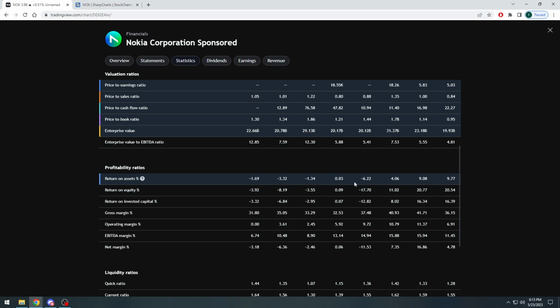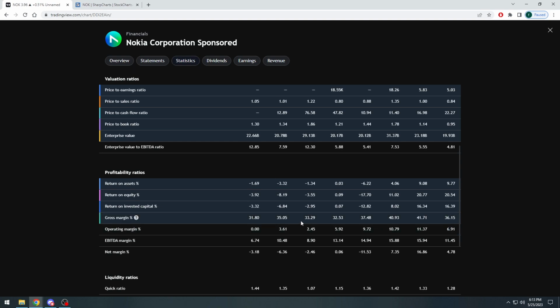But if we switch over here, look at the return on assets, as we see, climbing very well, along with the return on equity and the return on invested capital. Look at the gross margin percentage that we looked at before. Again, it took a hit as of right now. However, the company did say in last quarter's earnings that they're expecting a very healthy second half to the year.